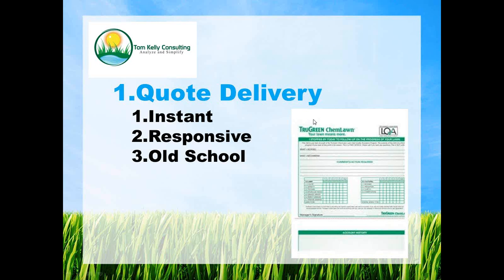It's funny, when I was searching for old school estimate forms, I found this TrueGreen Chemlawn estimate form, and we'll get to that.